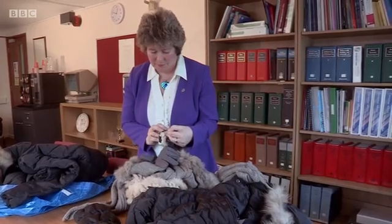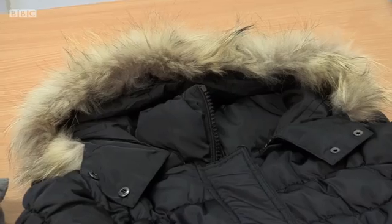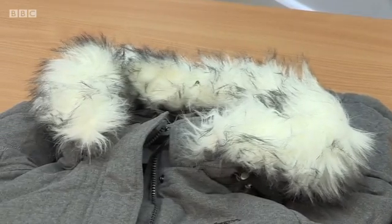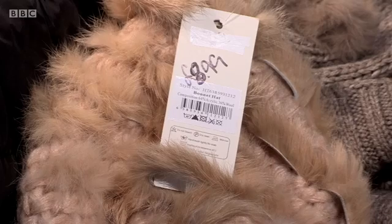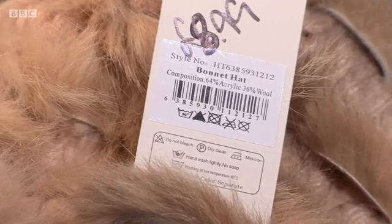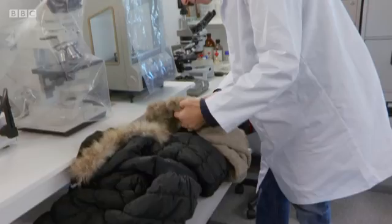Sylvia Rook is a trading standards officer. If you've got fur trim on a garment, the law says that it needs to say that it contains products of animal origin, so that you know that there is something from an animal on the garment. If the label makes no mention of any fur, the natural conclusion is that the garment doesn't contain any. So, real fur, not labelled, could easily be mistaken for good quality faux fur.